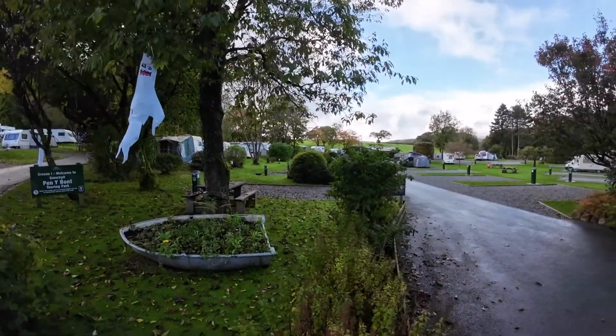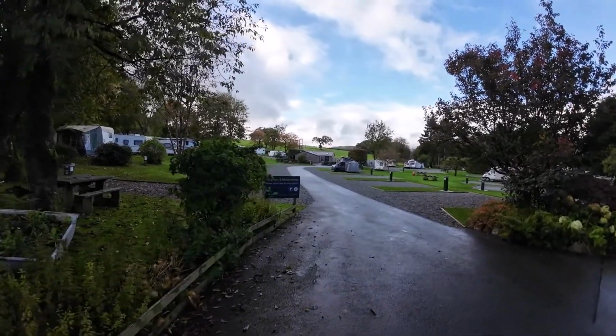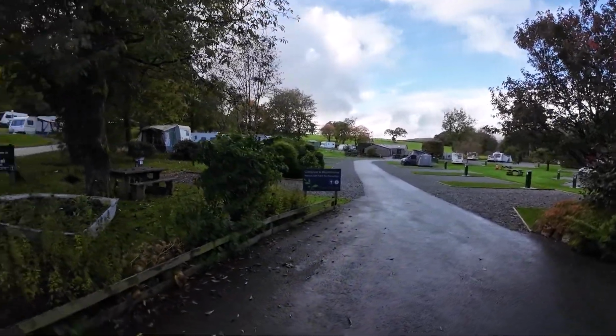Halloween. Next weekend, I think. Really nice campsite, isn't it? They don't close till the end of November, or I think first week of November actually, and it's right next to the lake here. Really lovely. Maybe next season we'll have a night here.